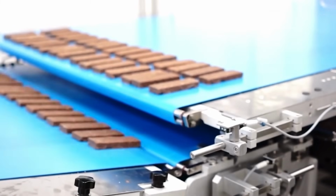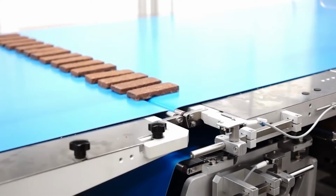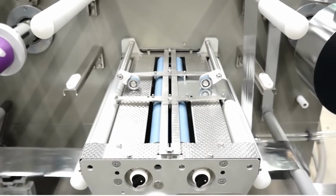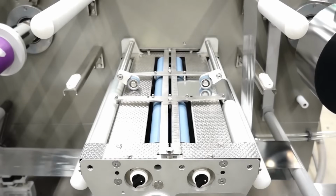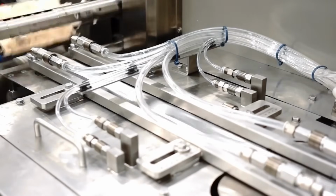Each bar is aligned and spaced using puck systems or lane guides to ensure it enters the flow wrapping machine correctly. Here, rolls of branded film are fed into the wrapper, folded tightly around the bar, and sealed on all sides using heat and pressure. The film is pre-printed with logos, batch codes, nutritional data, and sometimes promotional graphics.